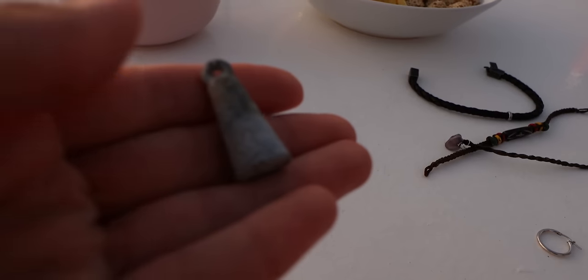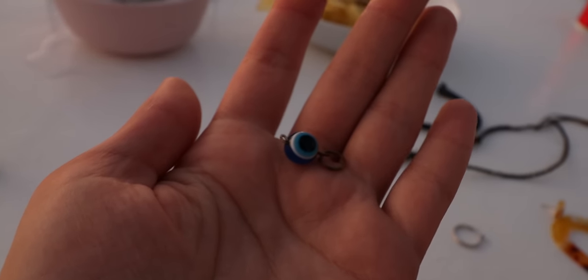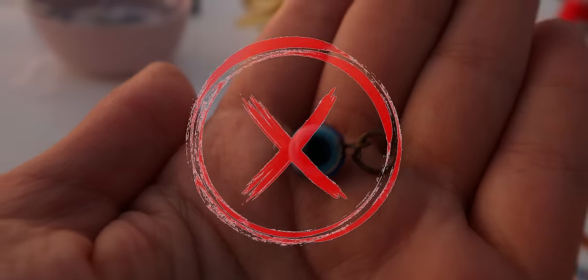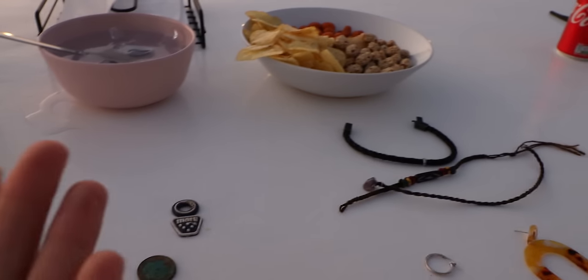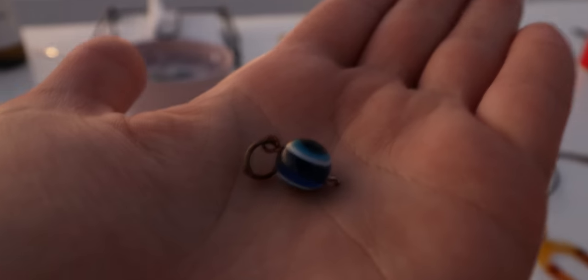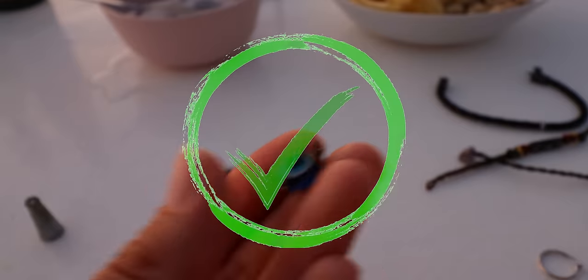We have a lead sinker, a little bead with the all-seeing eye. That's what it's called, right? I think it's called the Hamsa eye. Hamsa eye. I found an eye in the ocean, you guys. I found Lena's eyeball. It's called an evil eye. An evil eye bead.